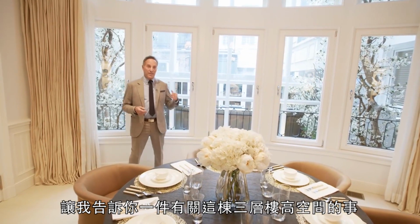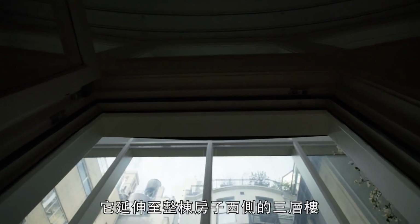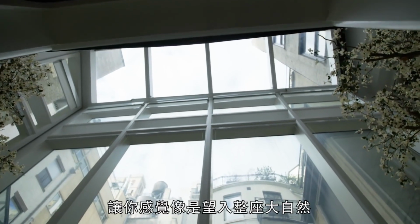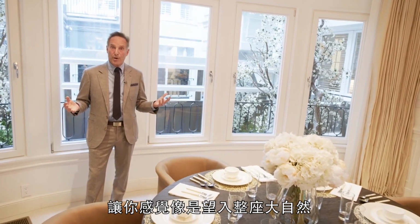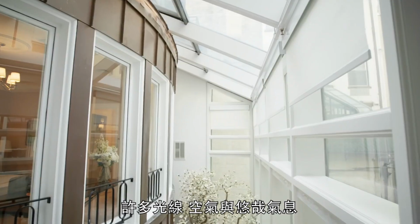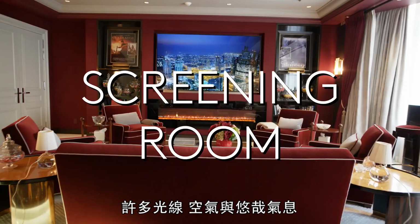Let me tell you a little bit about this 3-story atrium. It runs the entire 3-story west side of the house so that you could feel like you were looking into nature. It gives light and breath and relaxation to your breakfast room and the other 2 floors.